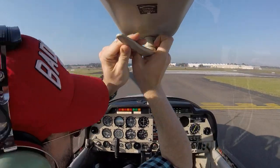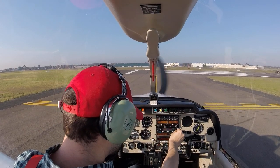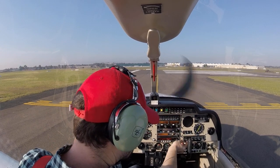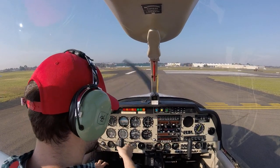Is the canopy. Power frequency. That center frequency on alternate. Put this at a center frequency on alternate. Transponder. Lights. Up, it should be at 1.9. 1.9.